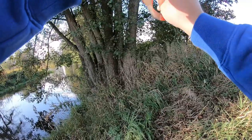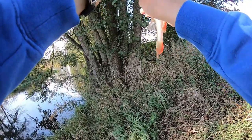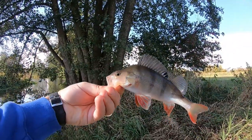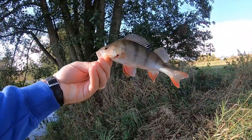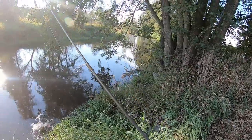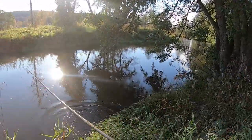I just dropped it. They just choked it too. They get up under the grass. But that's the right species, guys. There's number one. So we're on the board. European perch. You guys got the red fins? It's a European perch. He went a little bit bigger than that. We're going to take him home and eat him.